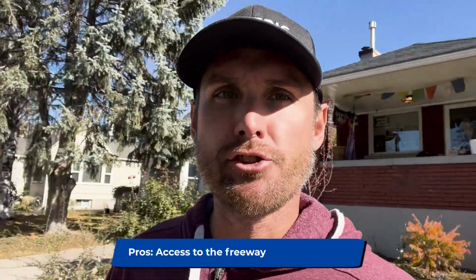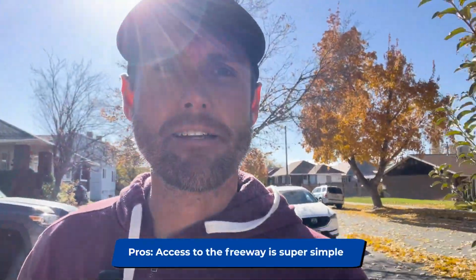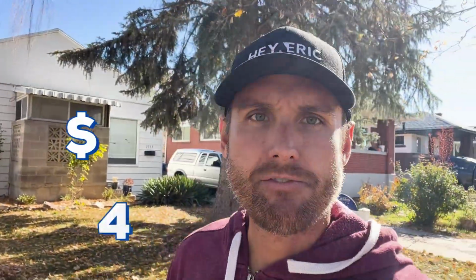Access to the freeway is super simple. You can actually see it way down the block behind me. That's Interstate 80. So that's where most people are going to get on the freeway if you need to go to Park City. If you go to downtown, you're going to take 700 East. But anywhere you need to go, you're going to be able to get on that freeway right there. It's literally 2 minutes away, maybe less. But this house is pretty nice, $420,000 right now.